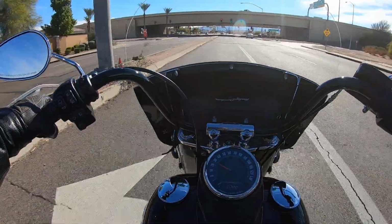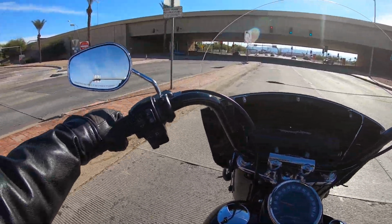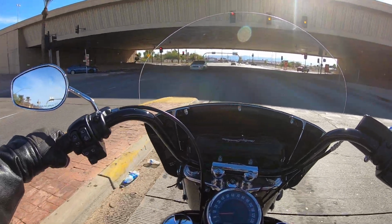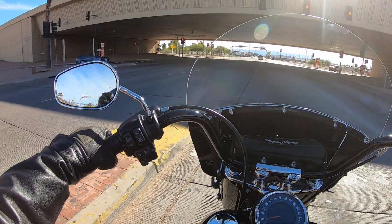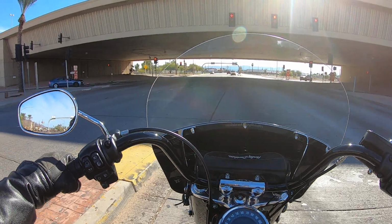So the one I got is black. I've always been a big fan of black, and black on black, and I do like the blacked out look. And well, it's just a pretty bike.